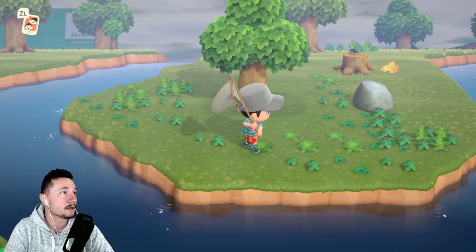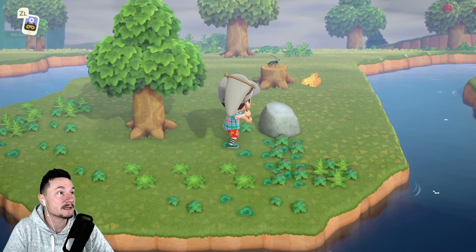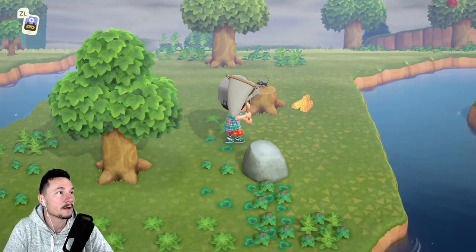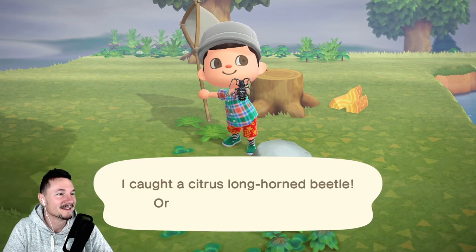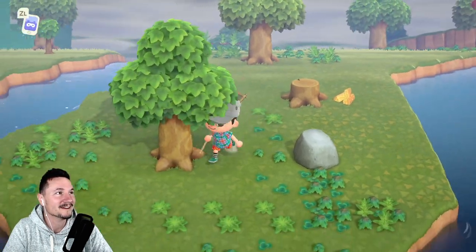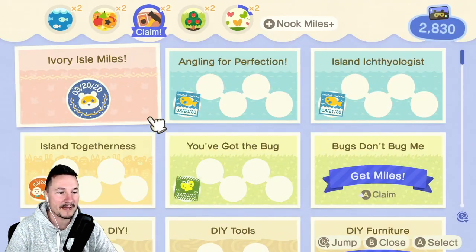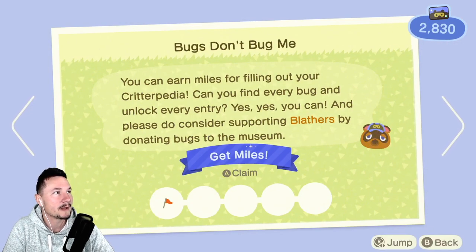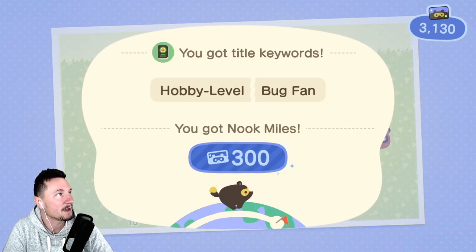Let's catch the bug. Because I cut down a tree, this is now spawning on a stump. Got it. Ooh, what is it? A citrus longhorned beetle. Cool. Nice. And we got some Nook Miles. Yeah, let's redeem them. We should check out their apps too. Okay, let's claim these. You can earn miles for filling out your Critterpedia. Cool. 300 Nook Miles.